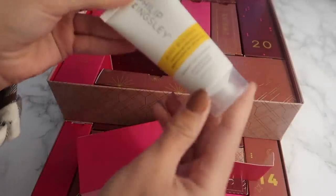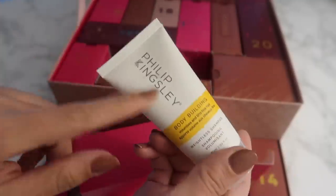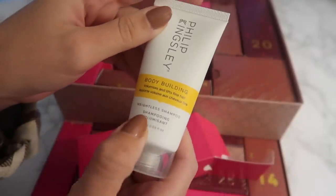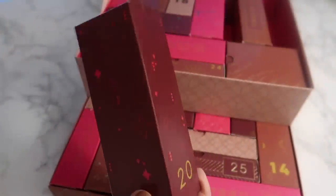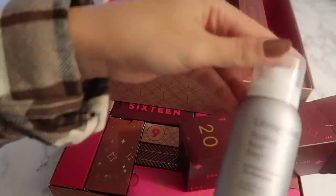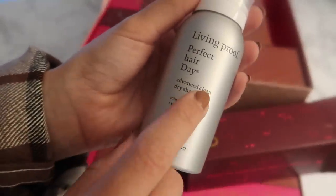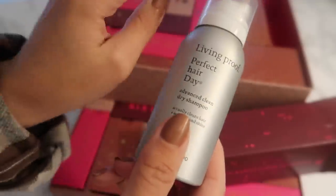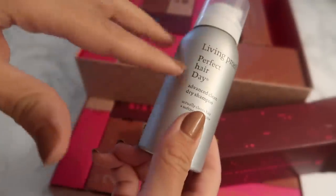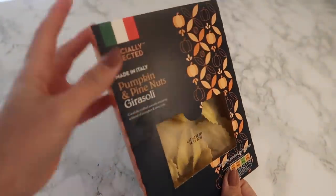Ooh, Philip Kingsley, I love their stuff for your hair. If you need a good shampoo and conditioner, Philip Kingsley. This is their weightless shampoo. Let's go with number 20. This is one of my favourite dry shampoos, the Living Proof Perfect Hair Day. I absolutely love this one. It's got the advanced clean technology, so as well as making it feel fresher in the moment, it does actually clean your hair too.